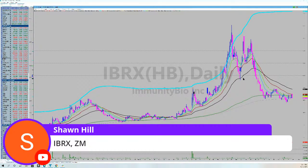What I don't like is the massive overhead in here. So when you have a collapse from 40 all the way down to 15, it's trapped so many people that this base to me isn't long enough. It's going to take longer to go sideways to work off all of that overhead. So something for me to put back on my list. I always forget, and I got to put that on my list.